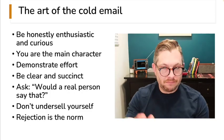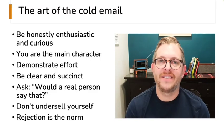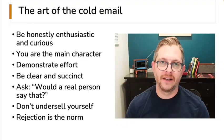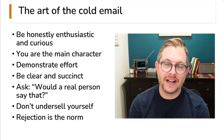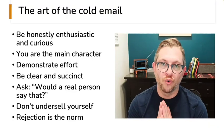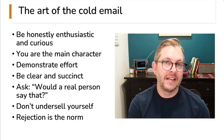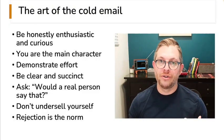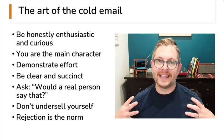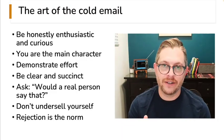Well, and really lastly, rejection is the norm. So if you send this email, don't feel bad if you don't hear back. As principal investigators, as researchers, as faculty, as teachers, they are incredibly busy. It may be a while before they get to your email in their inbox. And even then, it may not be something that they end up responding to. So don't take it personally. It doesn't mean that they think poorly of you. It doesn't mean that anything was wrong with the email that you sent.